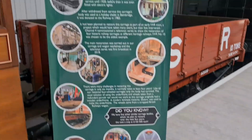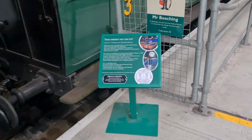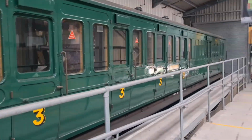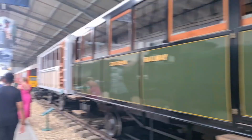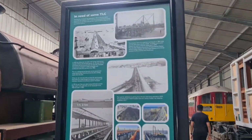From 1988 to 1991, the line from Haven Street to Smallbrook Junction was brought back to life. By July 1991, the railway was running during most days in the summer. At Smallbrook Junction, the trains connect with the Island Line service from Ryde Pier, which uses former London Underground trains.